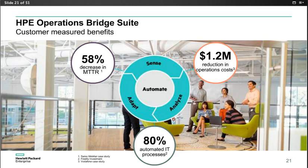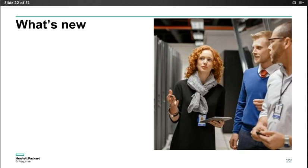So these are really key items that we're seeing people extract from the solution. They are able to get up to 70, 80, 90 percent event reduction when they start utilizing our tools. Every event that doesn't get into the help desk, at the end of the day, saves money for us. So what is changing and what is new when we're looking at the Operations Bridge?